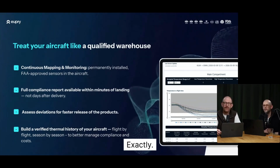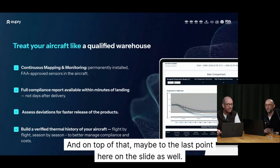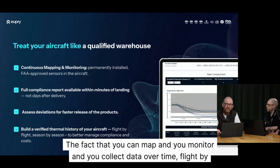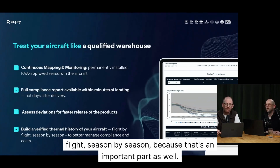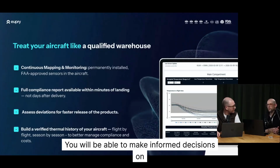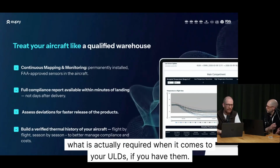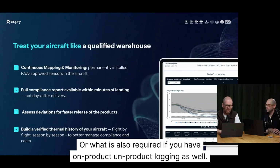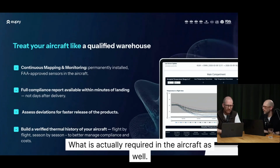Exactly. And on top of that, maybe to the last point here on the slide, you can map, monitor and collect data over time, flight by flight, season by season, because that's an important part of it as well. You will be able to manage your compliance better. You will be able to make informed decisions on what is actually required when it comes to your ULDs, if you have them, or if you have on-product logging, and what is actually required in the aircraft as well.